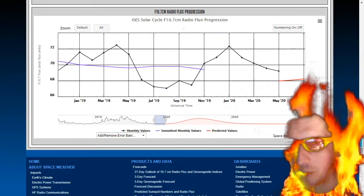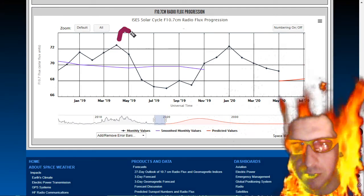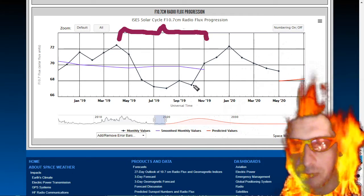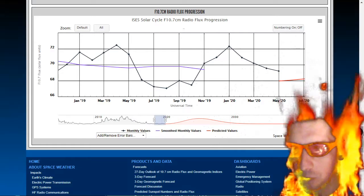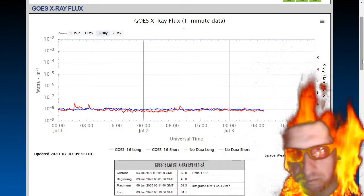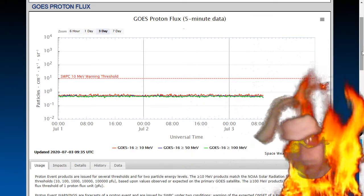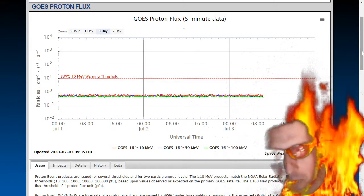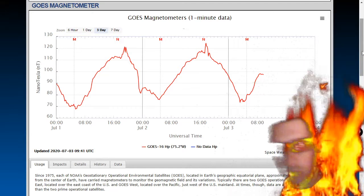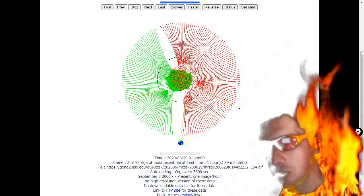10.7 centimeter radio flux, still at 68 solar flux units. And I would note that right here is the solar cycle 24 solar minimum, just in case you were wondering or being confused about it. Here's the GOES X-ray flux, which is currently flatlined as we don't see any sunspots. And the proton flux is similarly flatlined as we don't see any big coronal mass ejection events happening, so no surprise there. GOES magnetometer is looking pretty steep here, and we're going to continue to see some very spiky readings here on the GOES magnetometer, so keep an eye on that throughout the day.